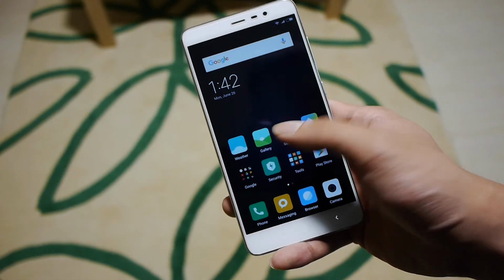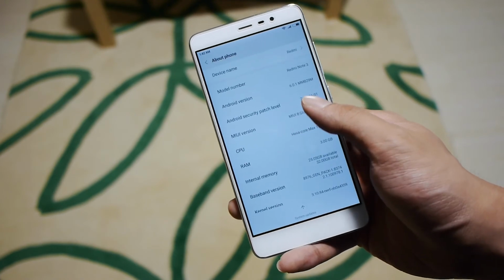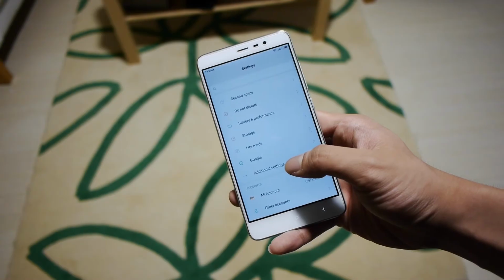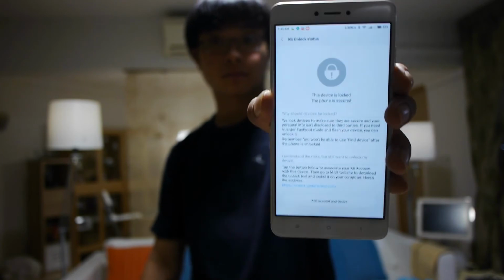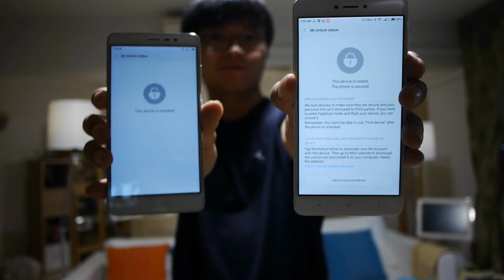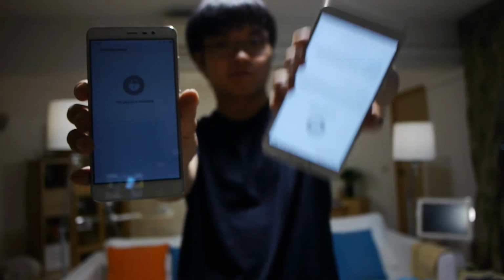But if you bought your phone from an unofficial channel, you can check your bootloader status by going to your settings and enabling developer options: go under About phone and tap the MIUI version a bunch of times until it says you are now a developer. Then go under Additional settings, Developer options, and check the Mi Unlock status. If it says the device is locked and this phone is secured, you're good. But if it says your device is unlocked, you need to relock your bootloader. Here's a quick guide over here where you can learn how to quickly lock the bootloader on your phone.